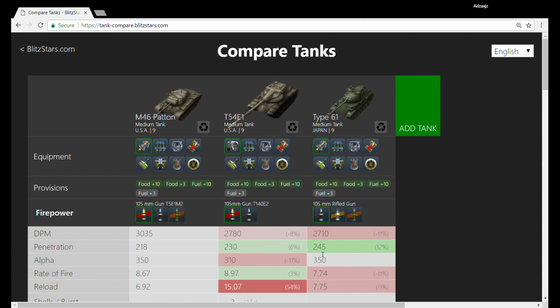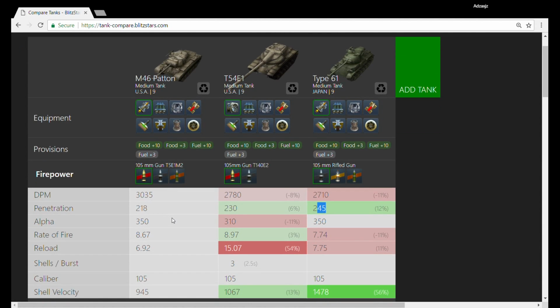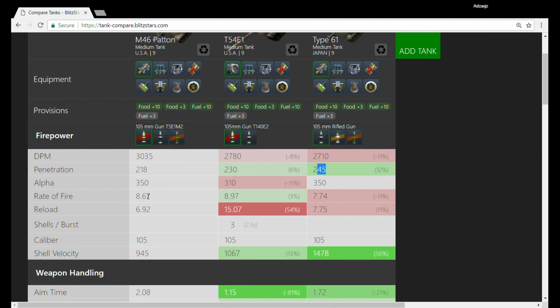The Type 61 has amazing penetration, 245. That's pretty much average for a Tier 10 medium tank, but it lacks a bit in DPM at only 2700. And it's got the same alpha as the M46 because they both have 105s. Rate of fire, 8.67 rounds per minute. The T54E1 actually fires more rounds per minute now, 8.97. But because it has 40 less alpha, it has like 255 less DPM, which is a decent amount.